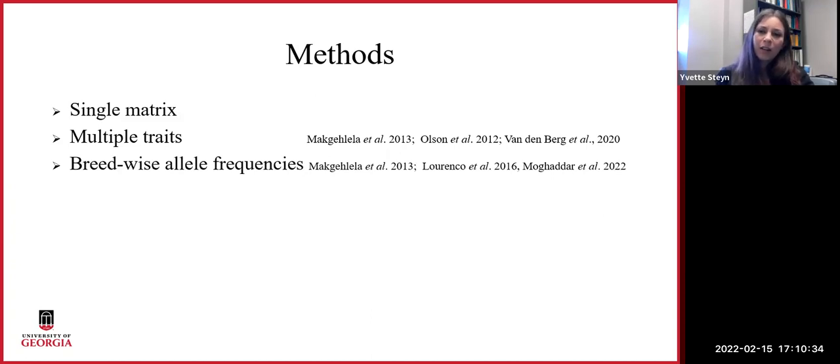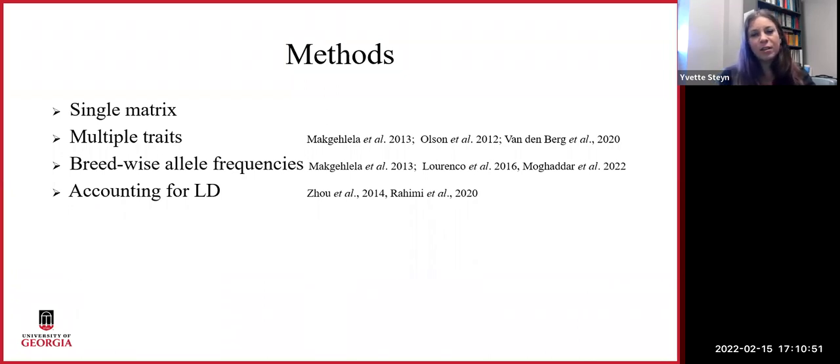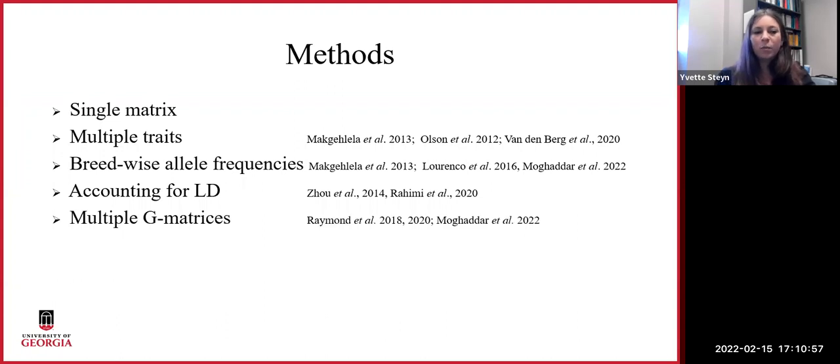And Nasir Moghaddar has this recent study, and they had an interesting approach to do this. While for the others it didn't matter so much, it did make a difference in their study in sheep. Accounting for LD can either keep the accuracies more or less the same or potentially increase them. When an increase was found, it wasn't more than what you would achieve if you just did multiple traits. Multiple G matrices is something the Australians like to do, where they have one G matrix that contains the SNPs that are less important and a separate one that has prioritized SNPs.